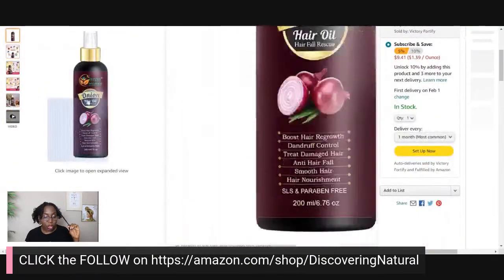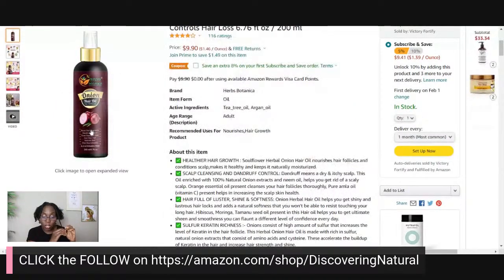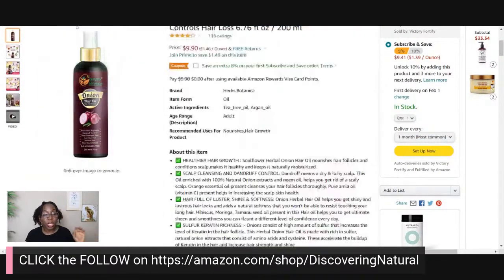So this is onion oil. This onion oil also contains other oils, so you already have all the essential oils in there. You don't have to buy any extra oil. So this is onion hair oil that you can use. Onion oil is known to help with hair breakage, dandruff, and hair falling out. So you can always do that.